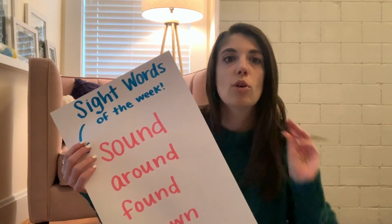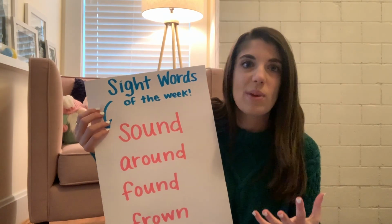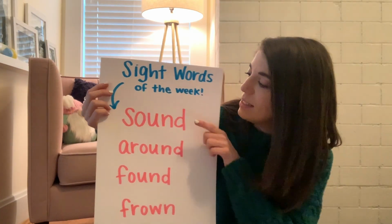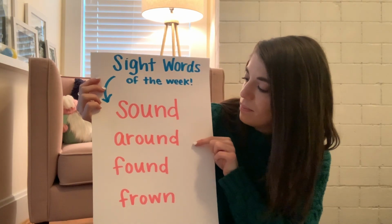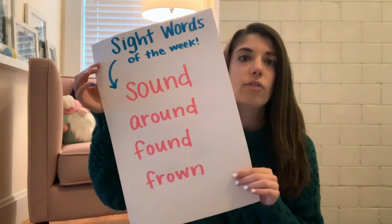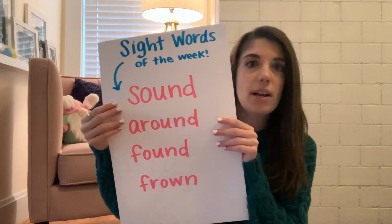Next up, we have our sight words of the week. So just like normal, when we practice spelling these words for the end of the week test, obviously we're not going to have that this week, but you can practice spelling them on your own, on paper or in your head. So the first one is sound, around, found, and frown. So those are our 4 sight words of the week. None of these are heart words, so they can be sounded out.